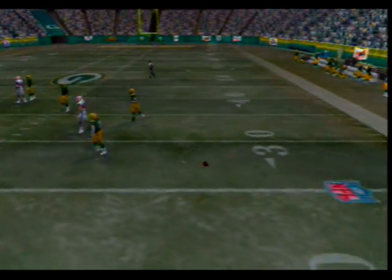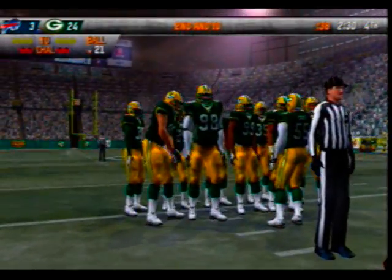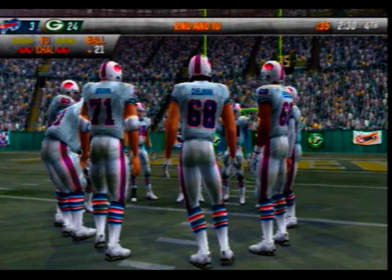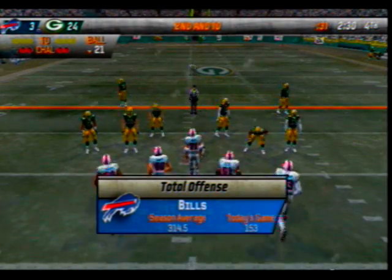Throwing. It's broken up. He's got great recovery speed. He can catch up to the ball even if he's caught out of position. That time he was right there in the secondary to tip the ball away. Number 88 was his intended target. Second and 10. Ball on the 21-yard line.